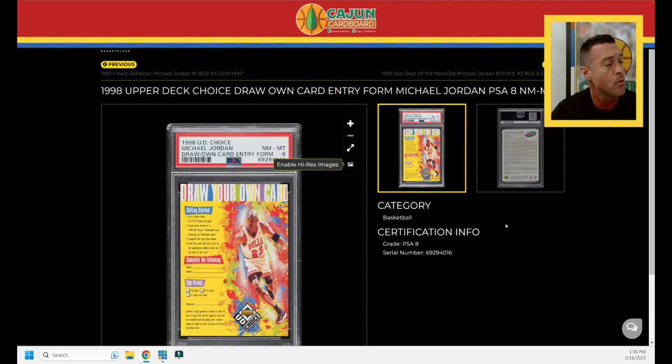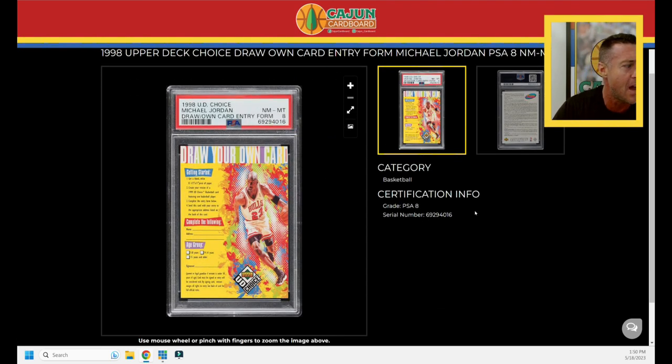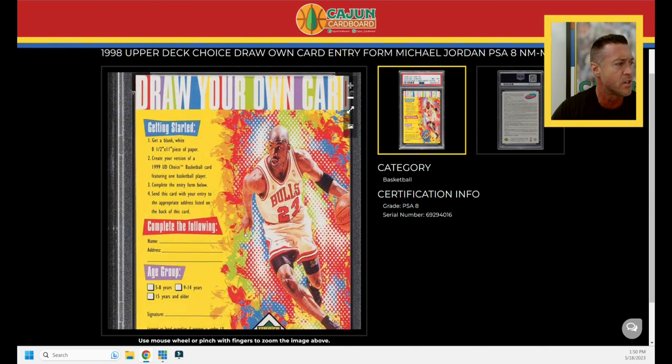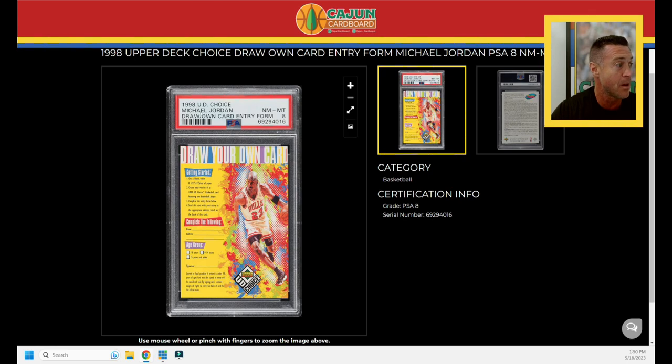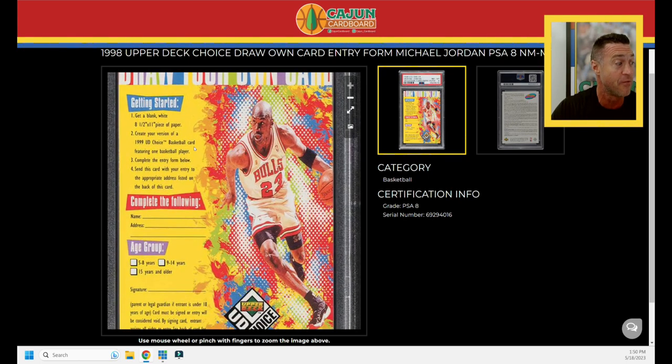And then the last card, nope, sorry, not the last card yet. I picked up this little oddball card. This is a draw your own card, so I think it qualifies as a Jordan card. If you look at the label, it says Upper Deck Choice Michael Jordan, and it's a draw your own card entry form. You're supposed to fill this out and mail it in. It tells you what to do.